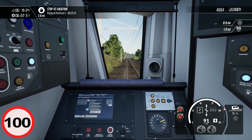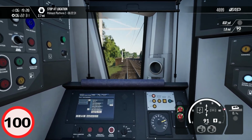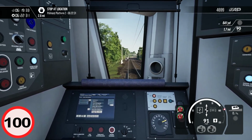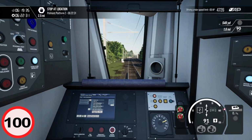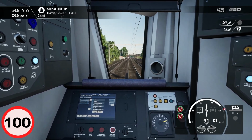Just coming into view on our right, we can see the link line to the Bo'ness and Kinneil Railway. So what we're looking out for on the approach to Polmont is a series of bridges close together. That's our shut-off point. And where the speed limit drops back to 90 will be our braking point.